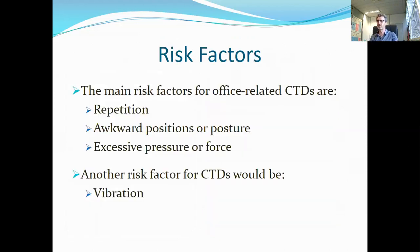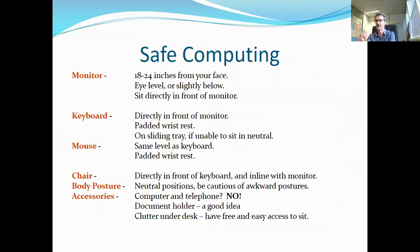The main risk factors for office-related common trauma disorders are repetition, meaning the same continuous movements, awkward positions or posture, and excessive pressure or force. Another risk factor would be vibration, which for most people in an office environment is not something to worry about. It may be more in a factory setting.